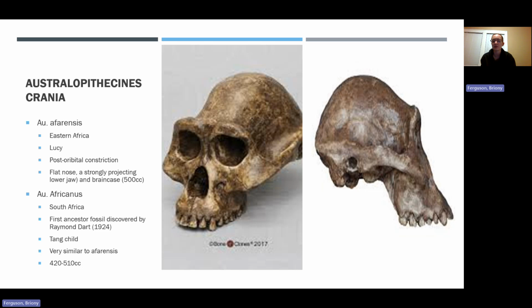Now, these two subspecies are extremely similar. You can see here in the skulls, they don't look that incredibly different. Afarensis were typically found more in Eastern Africa. The type specimen for this species is Lucy, which we talked about before. The reason Lucy is the type specimen is because she is the most complete Australopithecus skeleton that has been found, which was a huge deal.